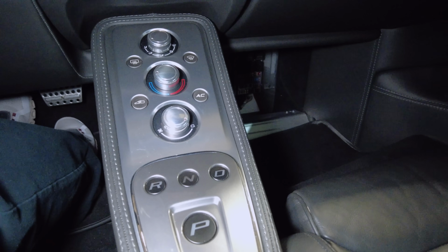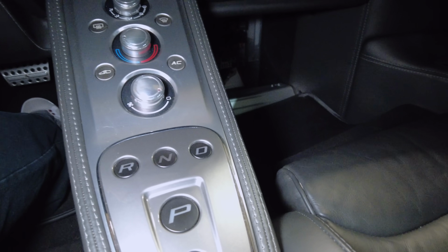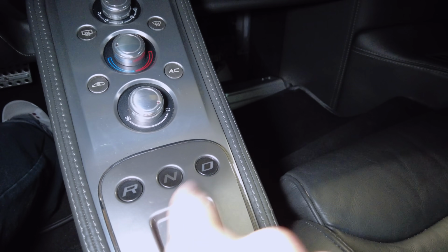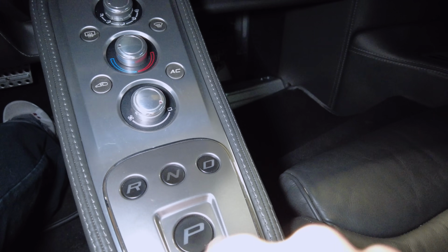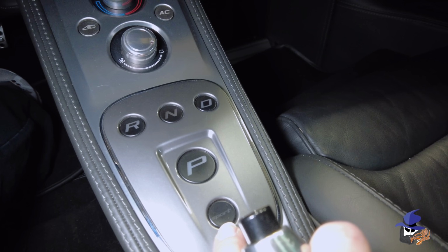And here is our gear selector. Not overly complicated as well. We just have reverse, neutral, drive, our big park button, and then we have a fun little button down here which puts it into sport mode.